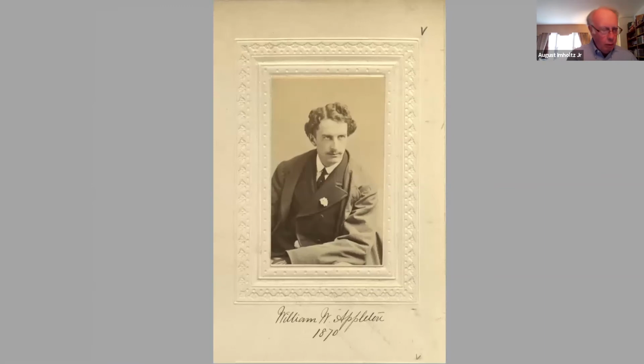Here is William Worthen Appleton. At the age of 21, he had accompanied his uncle, Daniel Sidney Appleton, as I said, to London on a buying trip. He purchased the 1865 sheets, thereby saving them from becoming waste paper. This is what he looked like 4 years after that deal.